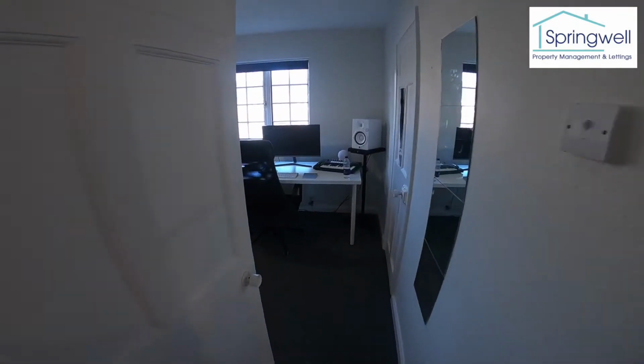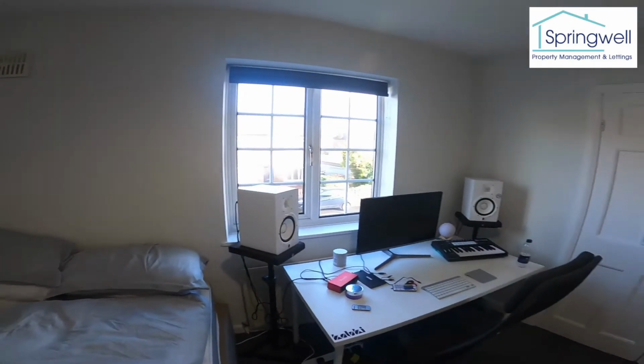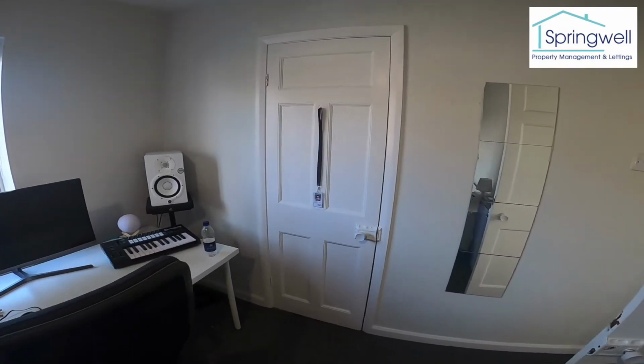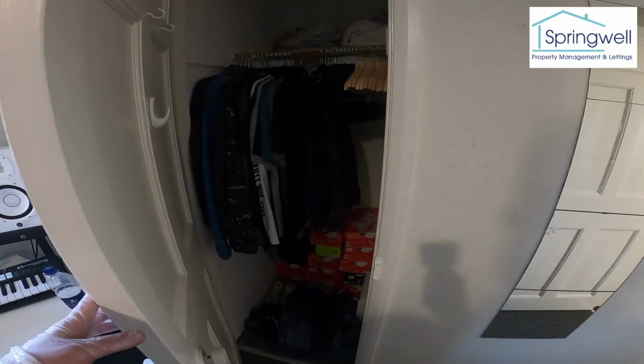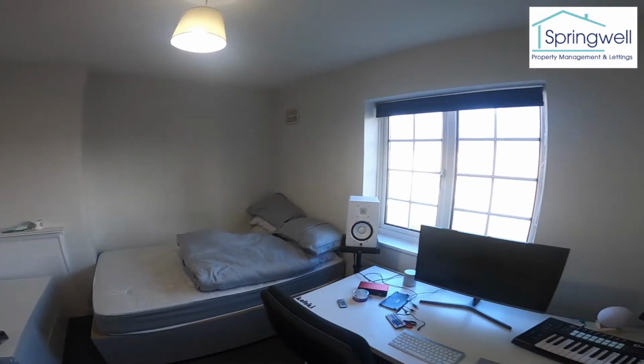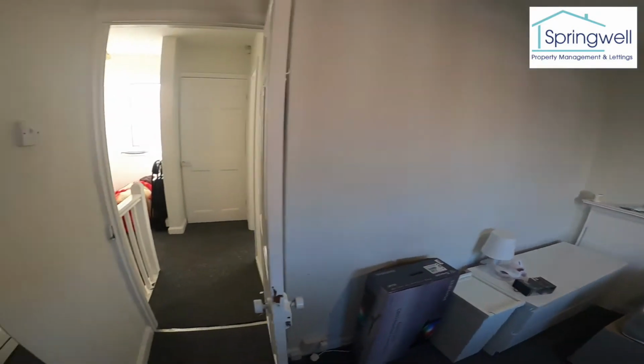Into bedroom number three. Again, good size. Same furniture, and again the built-in wardrobe. So the house was redecorated, recarpeted a year ago.